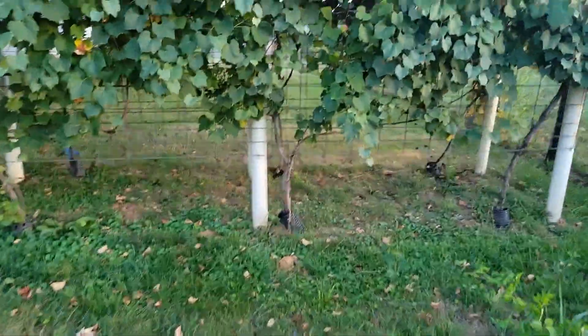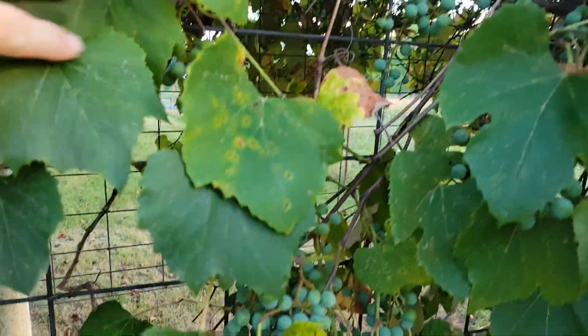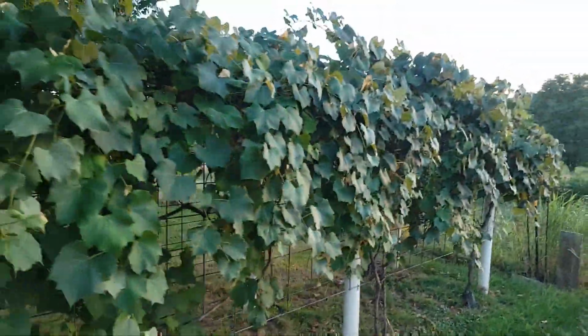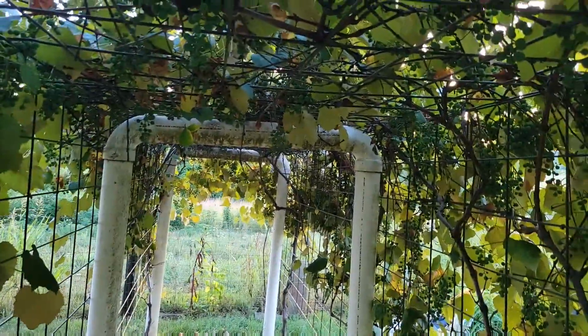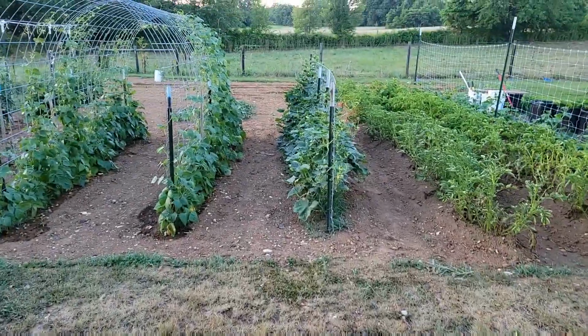And also our grapes. Should have a good grape crop this year. They're looking pretty good. Got a ton of them though. We got a trellis built for them. Actually, it was here when we moved in. The Amish that owned this place before us, they put this up, but we got a ton of grapes. Make some good jelly. But anyway, I just wanted to give y'all a walk around the garden.